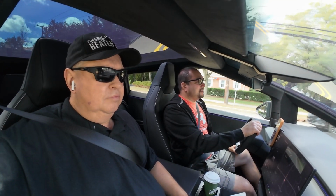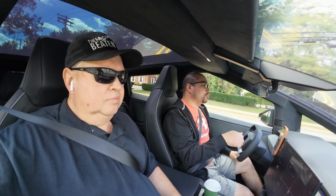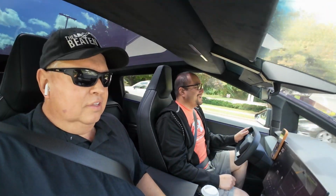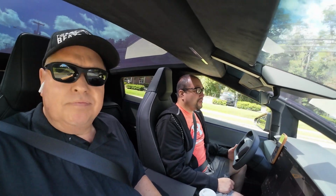And when the full self-driving comes out, I'm probably not going to use it that much because I actually enjoy driving this truck. I know my son does DoorDash and he uses full self-driving, and it's actually safer. Right? What model does he have? He has the Model 3. He's got a 2023 Model 3.